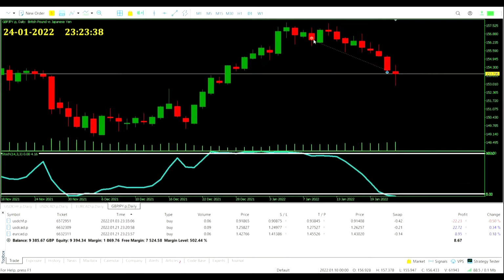Pound Japanese yen, that would have kept on going, and looks like it would have been a take profit for us down in this region. So a bit of a shame that we did close that one out from the stochastic going oversold. But still, we were happy with the gains that we got, so it ain't all bad.